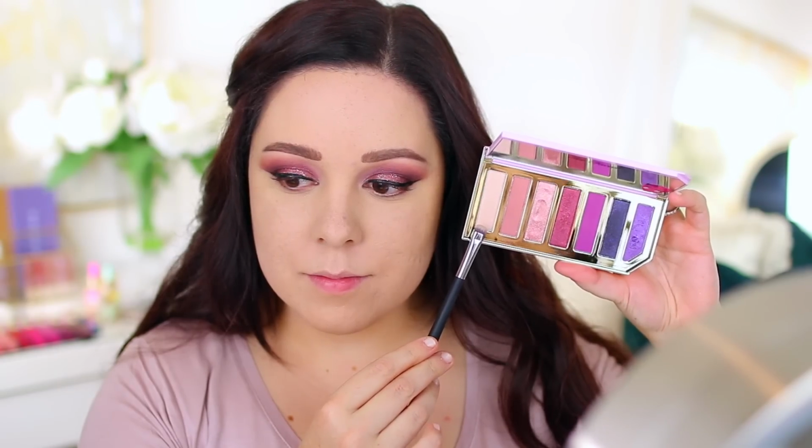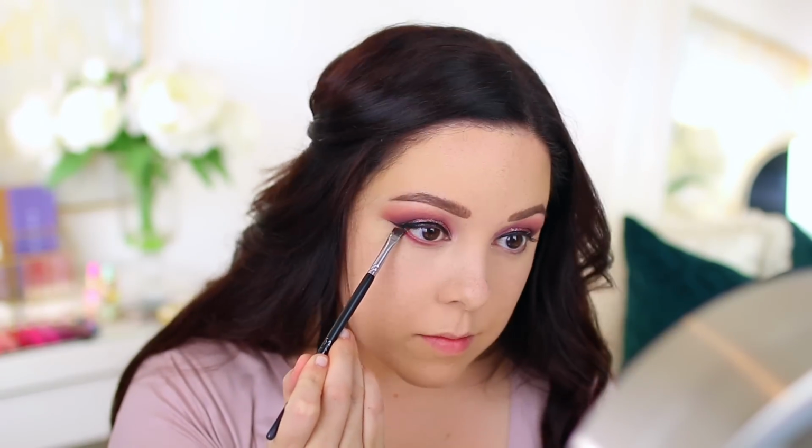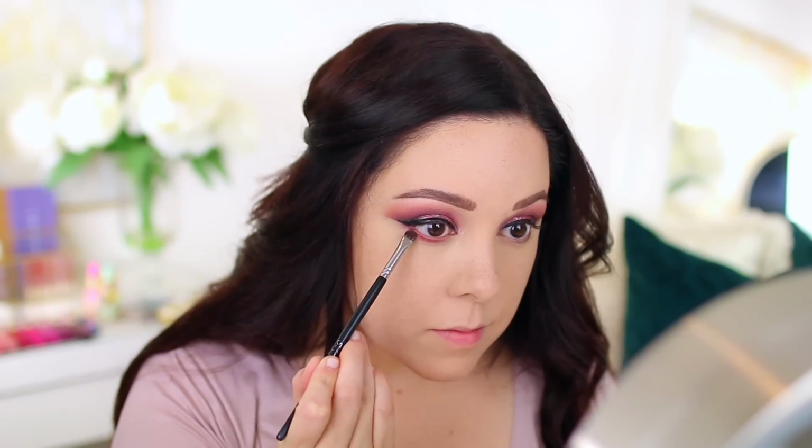So I am really impressed by this palette. I don't think any of the shades performed poorly. They blended extremely well, and if you are into berry tones or purples, I do recommend checking it out. Just keep in mind that there are a lot of different textures and finishes going on in one palette. It's not just a matte and metallic palette. You get shimmers, cream to powders, mattes, and metallics, and there are only 7 shadows.